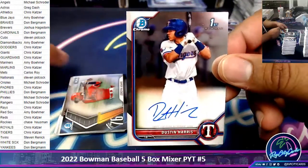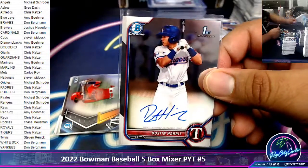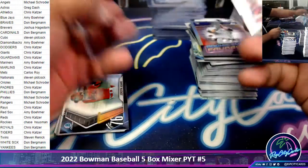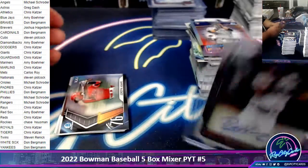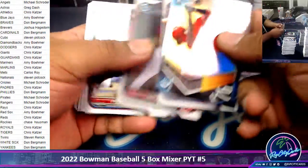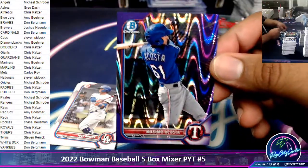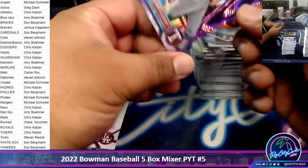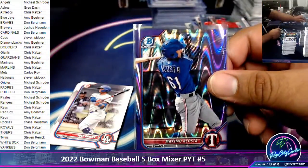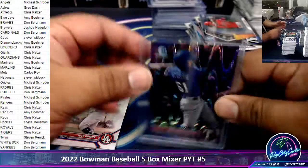Ah, Dustin Harris, Rangers auto. That's nice. Would have been nicer with some color, but that's a good auto. At Dodger Stadium, eh? I wish they would come to Miami. It's been a while since they came down here. Mo Acosta, 250 Rangers.